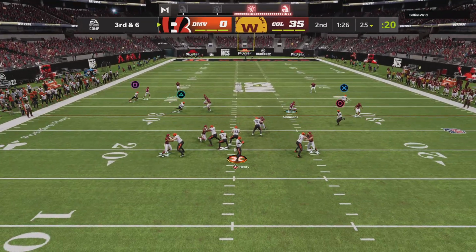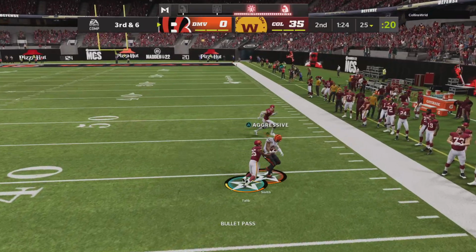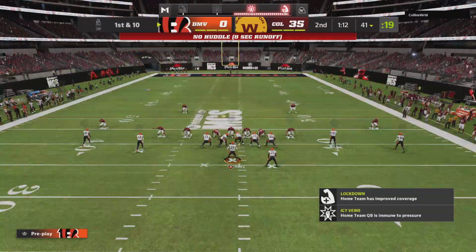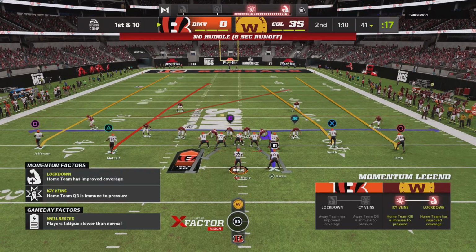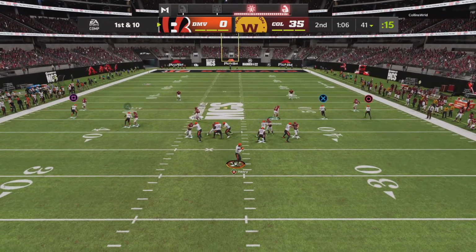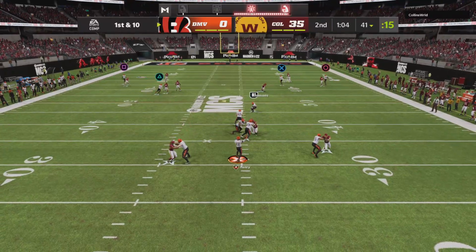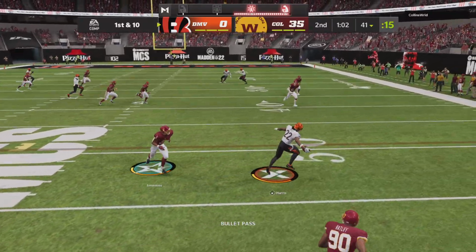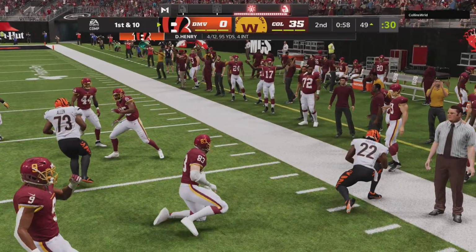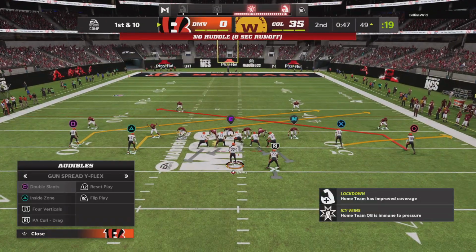Off the play fake. Henry. They'll get this to his tight end. It's Jonnu Smith. And he is going to have a Bengals 1st down as they're able to get the 3rd down conversion. Looking to throw. Henry. Harris has it over the middle. And he'll be taken down, but not before he works it past the 50.